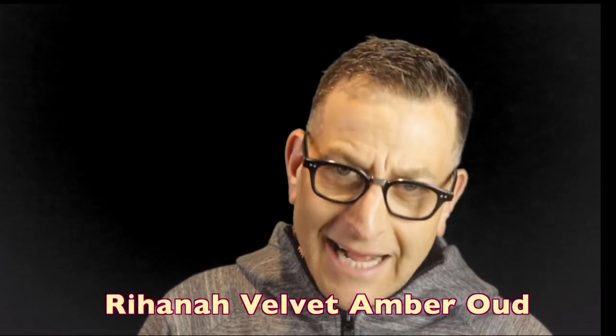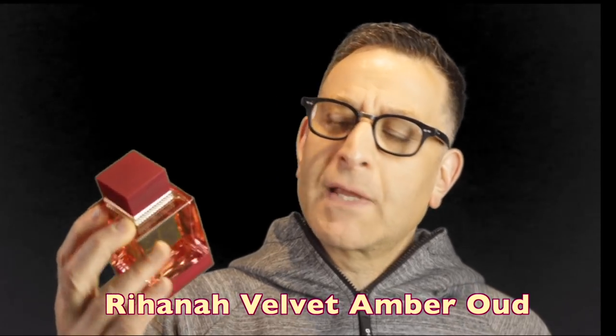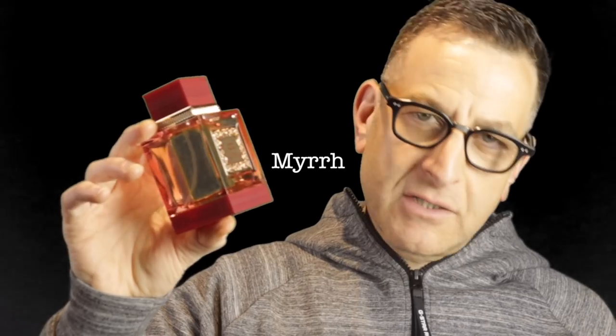Number one, just arrived in the United States, I believe late 2019. It's by Rihanna, not the celebrity. It's a fragrance company. And this one is called Velvet Amber Oud. As you can see, it's a beautiful red bottle. This bottle weighs a pound, comes in a beautiful red box. The sprayer dispenser comes out like this. The box is made out of velvet. It has opopanax, which is a resin. It gives off a honey, smoky, woody note, kind of like a myrrh, M-Y-R-R-H type scent to it.